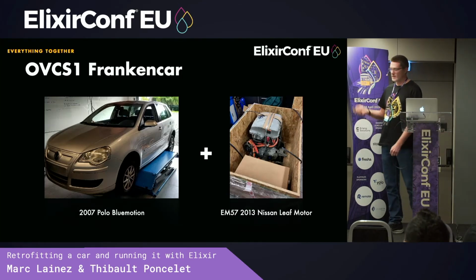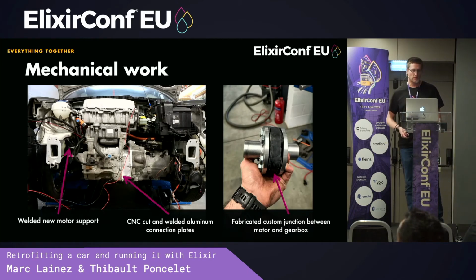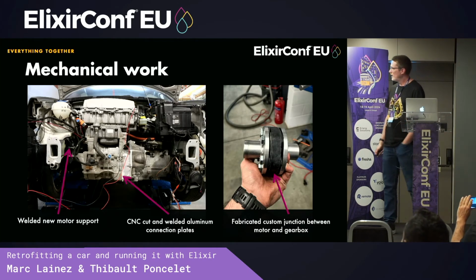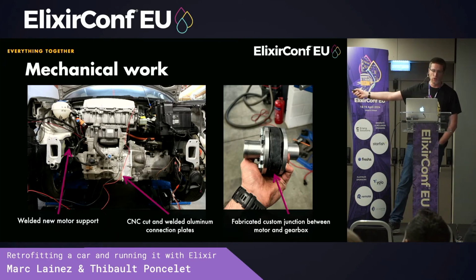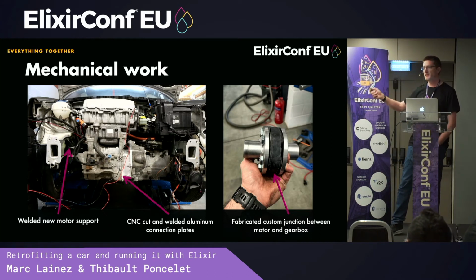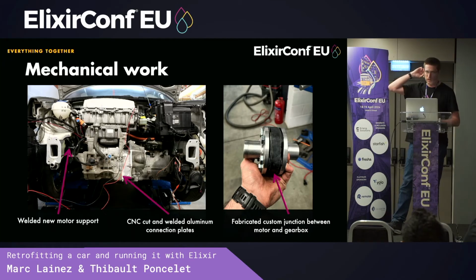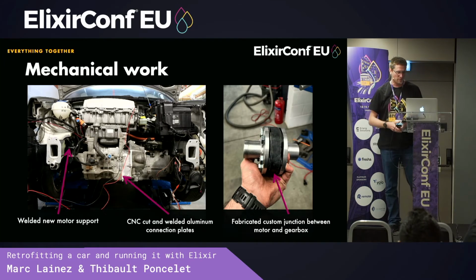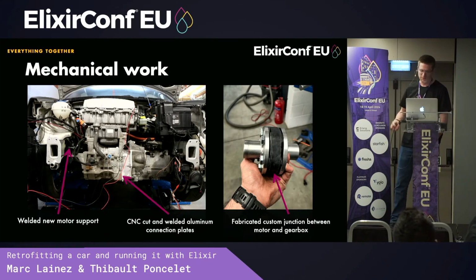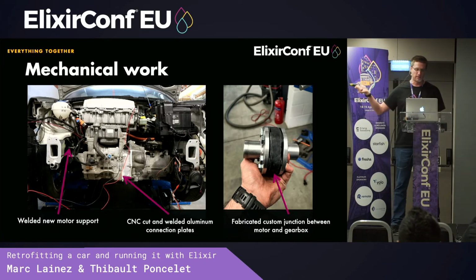So everything together, you've seen the slide, just to remind you of what we were working with. This is what it looks like from a mechanical perspective. You can see the Leaf motor connected to the original gearbox of the Polo. Obviously these pieces didn't fit together, so you have to build a connection piece between the two. Loic, being a welder by hobby, and a software engineer by trade, had to weld new motor supports on the chassis of the car so that we could fit it.